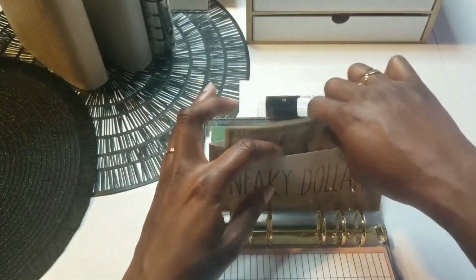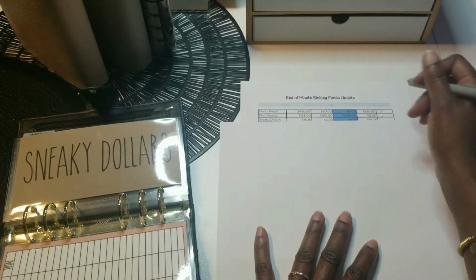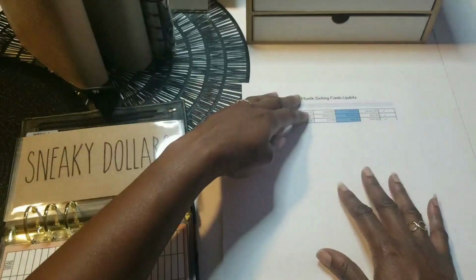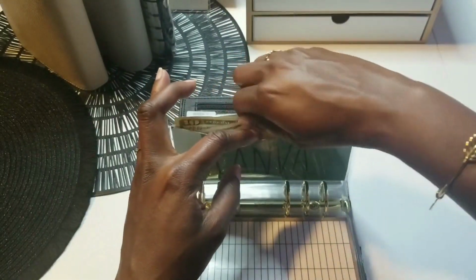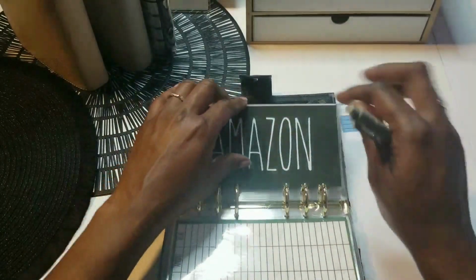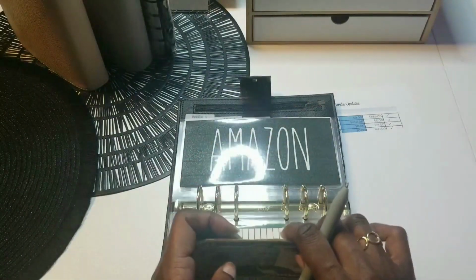Sneaky Dollars has 10, 11, 12, 13, 14. And yes, Canva, we have a total of 60. Amazon, we have 50, 60, 1, 2, so 62.